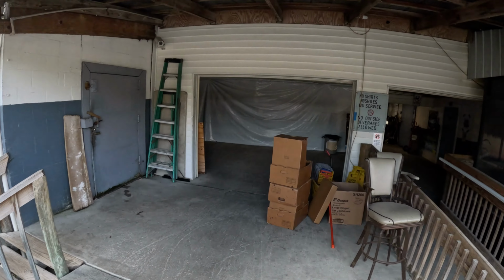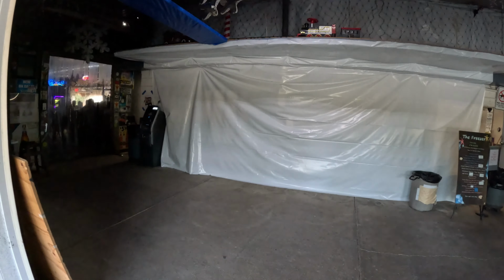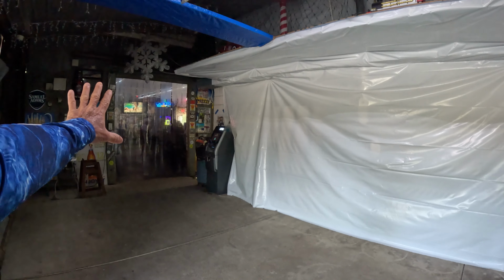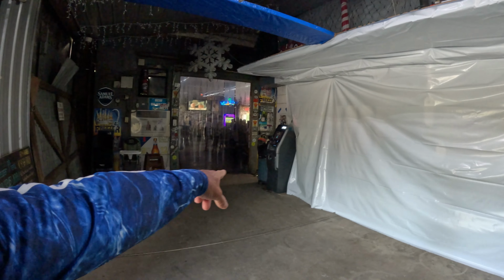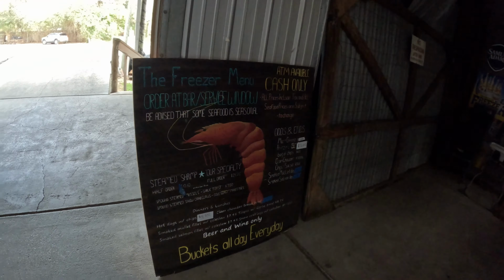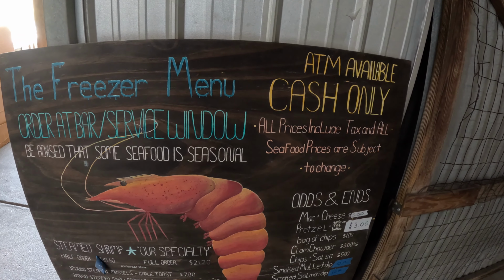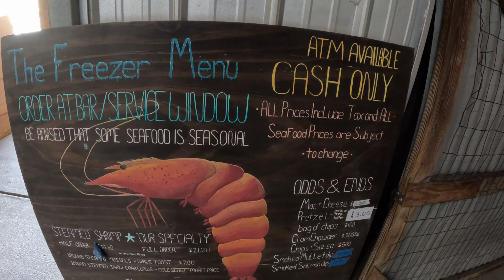Coming in, if you park your car, I'm going to take you out where you bring your boat in. There's the freezer. It's cash only, so there's the ATM. But look at all this. I don't even know if you can see all that. You know, there you go. You can read that.